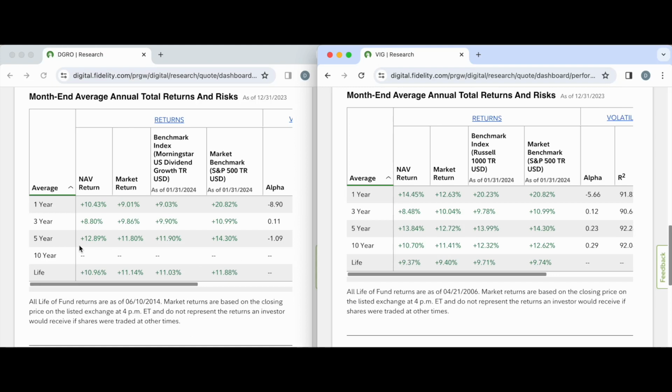And as you can see, look at the 5-year. DGRO actually lagged VIG when it comes to gains, at 12.89% versus 13.84%. So there are differences based on which part of the market is doing better. But overall, DGRO, although it has a slightly higher expense ratio, is performing better.